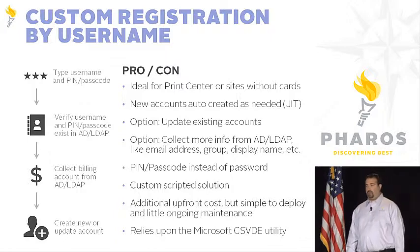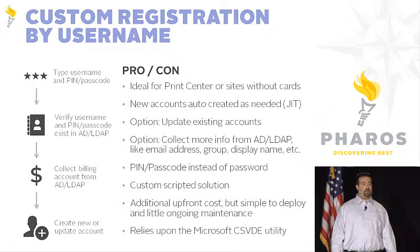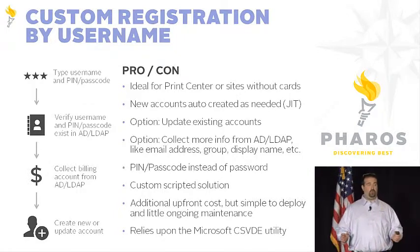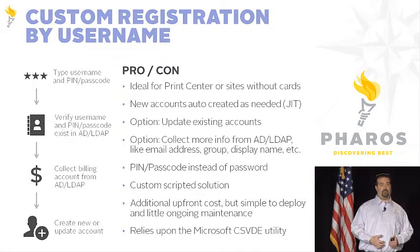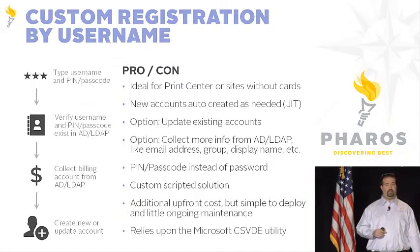So maybe scripting is not a viable option as far as talking to an external system. Maybe you don't have an external database that you're allowed to connect into or a lightweight directory service. But you can produce a CSV file. You have this external system or this external means that you have for your other systems that's worked beautifully for years. Can we adapt this for Pharos? One of the things we could do is the user load.